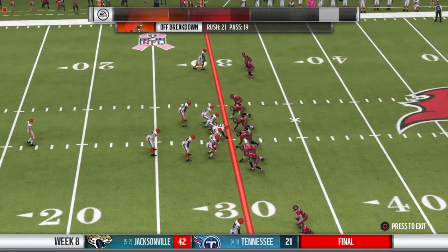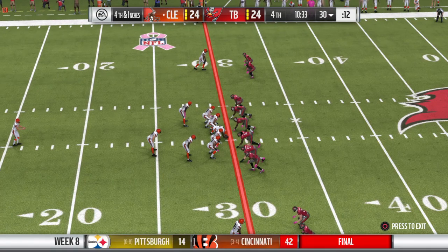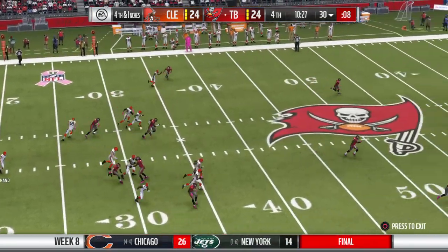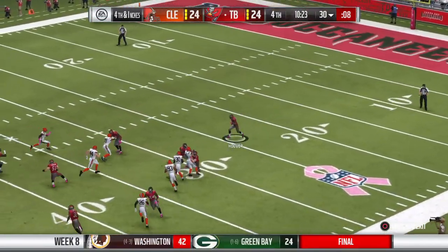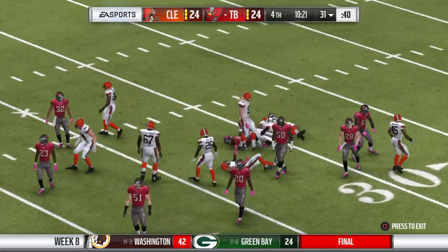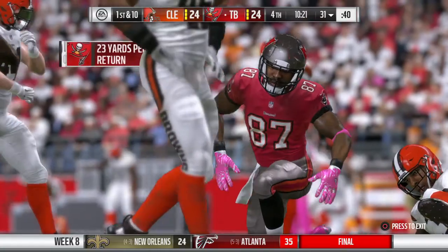The Browns send out their punter now, as he'll come on to kick for a 6th time tonight. He's averaging just under 50 yards a punt as he gets this away. This will be fielded at the 17. So possession goes over here on the punt. And the offense will take over with a new set of downs.